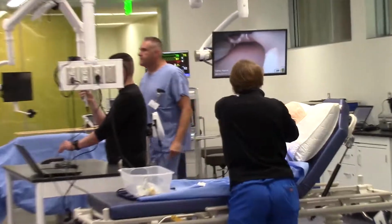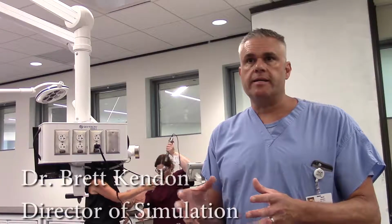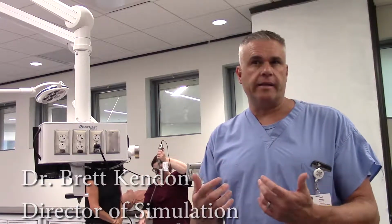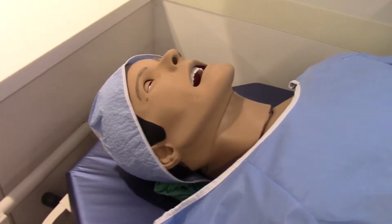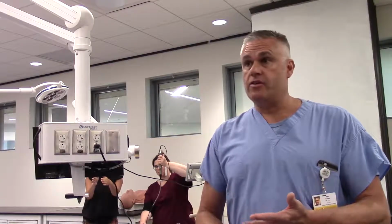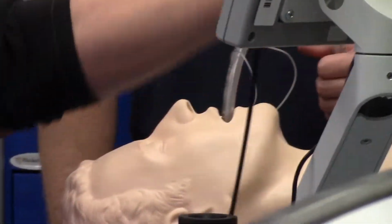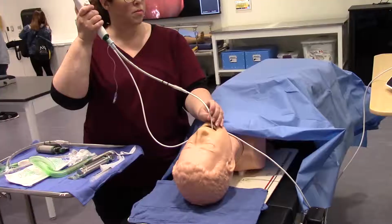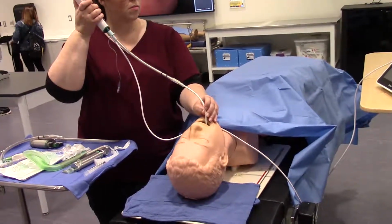Creating what we're creating on the software. The type of mannequins that we utilize are very high-end, what we consider high fidelity or high reality, and they can have seizures, they can vomit, we can change their breathing patterns, we can make it so you can't actually get the airway or intubate the patient. They have IVs that you actually give IV fluids and medications and things like that too.